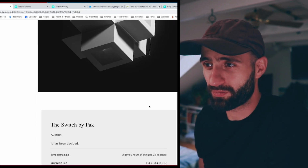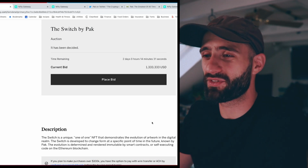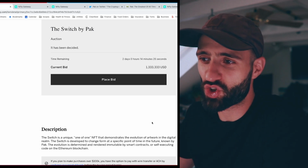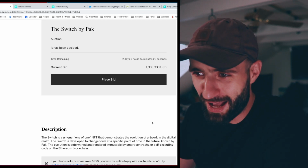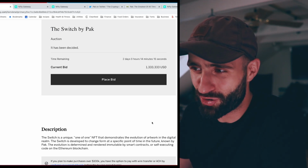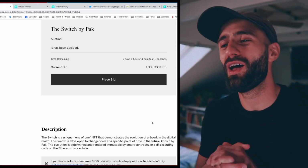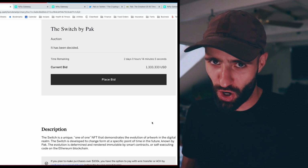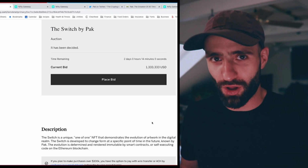The Switch. All right, it's been decided. The Switch is a unique one-of-one NFT that demonstrates the evolution of artwork in the digital realm. The Switch is developed to change form at a specific point in time in the future, known by PAC. This evolution is determined and rendered immutable by smart contracts, or self-executing code, on the Ethereum blockchain. I love this. I love when artists use the NFT technology, smart contracts on the Ethereum blockchain, for their art.